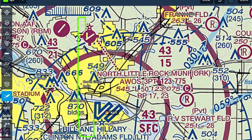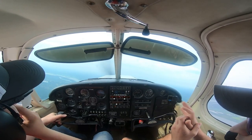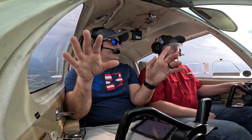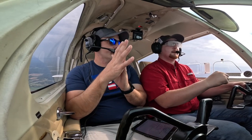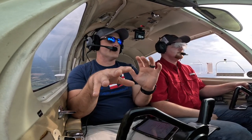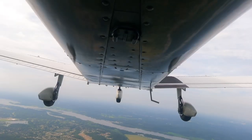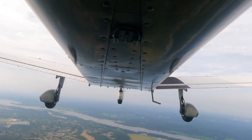But continue your climb here to 3,000. So the first one will be a full stop? No, we're going to do touch and goes over at Adams. When we come back to North Little Rock, that one's going to be a full stop. We're not going to do touch and goes back. Gotcha.